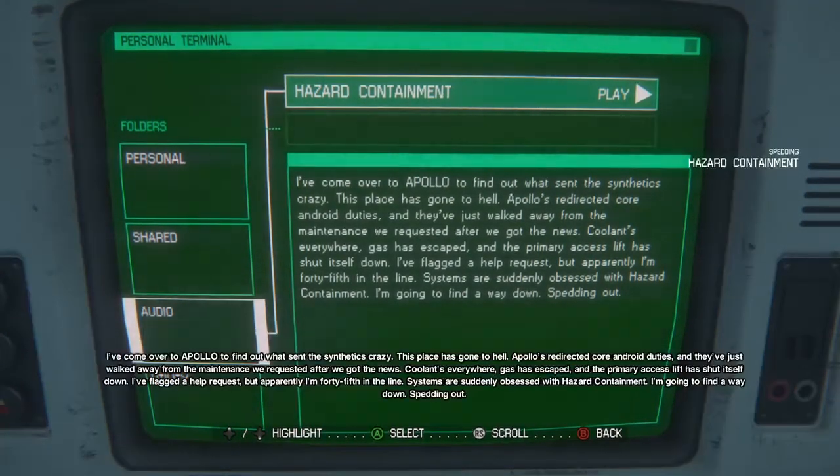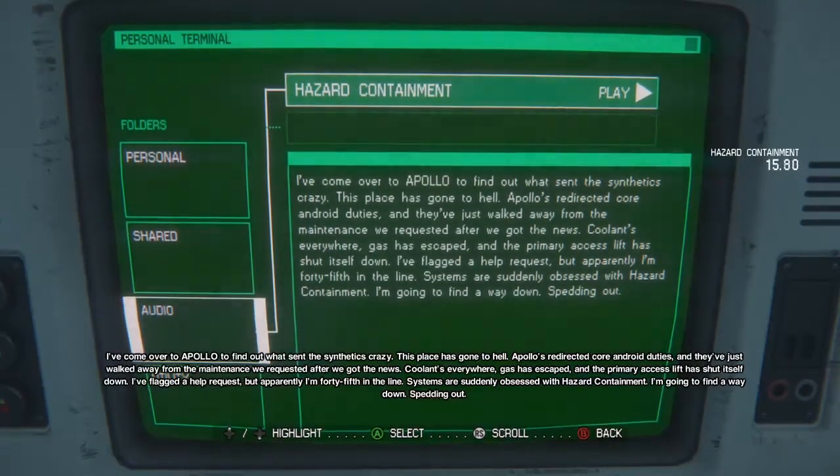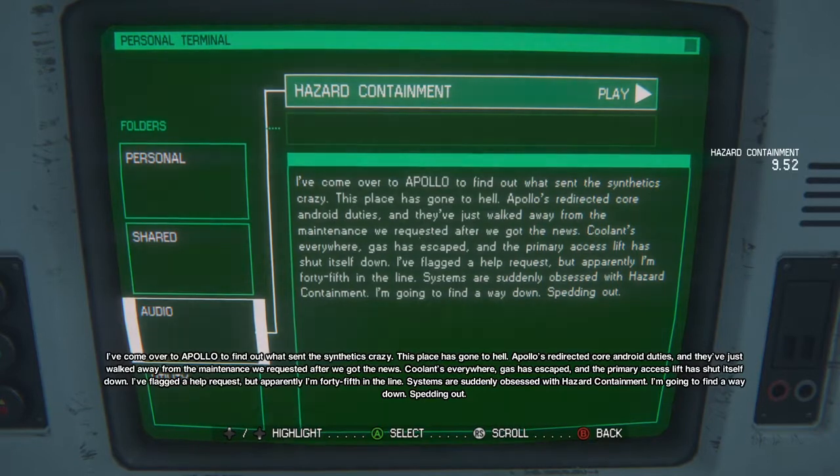Apollo to find out what sent the synthetics crazy. This place has gone to hell. Apollo's redirected core android duties, and they've just walked away from the maintenance we requested after we got the news. Coolant's everywhere, gas has escaped, and the primary access lift has shut itself down. I flagged the help request, but apparently I'm 45th in line. Systems are suddenly obsessed with hazard containment. I'm gonna find a way down. Spreading out.